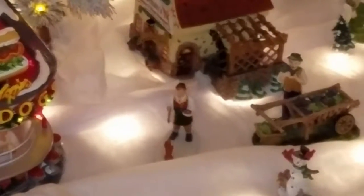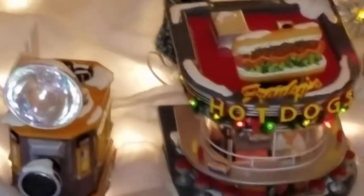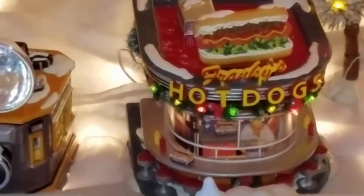That's Schmidt's Wurst House, where they make the sausages for the wiener dogs, and they sell wine. And of course, there's Frankie's Hot Dogs, and if you look carefully, you can see Frankie in there slaving away over the tube steaks.